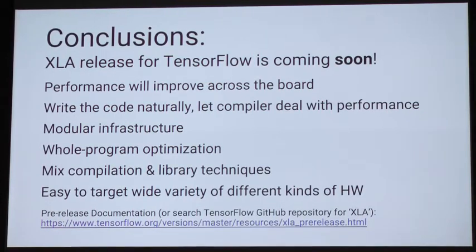You want to be able to write the code naturally, the way you would in the high-level TensorFlow primitive ops, and let the compiler get performance by fusing automatically. It has this nice modular infrastructure so that, if you're a compiler developer, you can fairly easily mix and match various optimization passes. It does whole program optimizations. We think mixing compilation and library techniques makes sense, and it's easy to target a wide variety of different hardware. The pre-release documentation is there, so that will hold you, hopefully, until we manage to get the code out in the open source release in roughly a month. Thank you, and I'll take any questions.